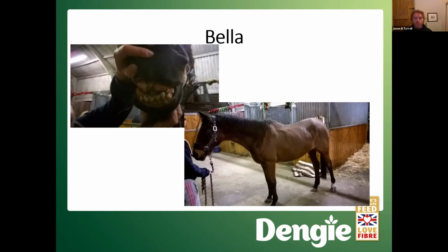Now, a few things happened to Bella around the time that picture was taken. You can see there it was around Christmas time. She suddenly lost a lot of muscle mass and a lot of weight. Two things had happened. Firstly, she'd been diagnosed with PPID, and that can certainly result in muscle loss, but also she was gradually struggling more and more to chew her forage, which her owners perhaps hadn't really appreciated, because she was always offered ad lib, but it wasn't weighed.